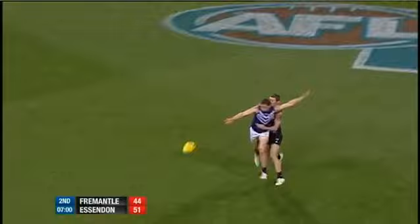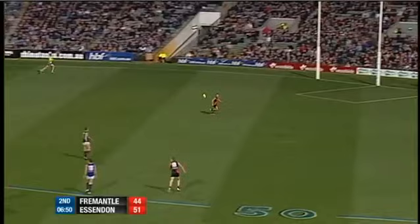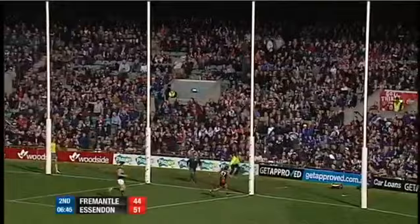Reimers doing really well against Broughton. On the right boot, Reimers back inside. Did McPhee infringe? It doesn't matter. Jetta over the top, the advantage is paid. It'll be a certain Essendon goal. D'Olio will kick his second goal of the quarter.